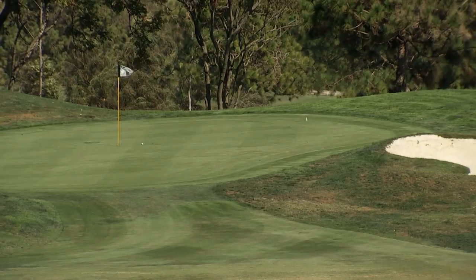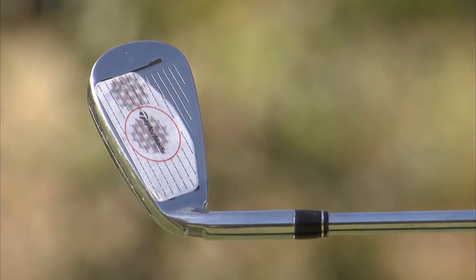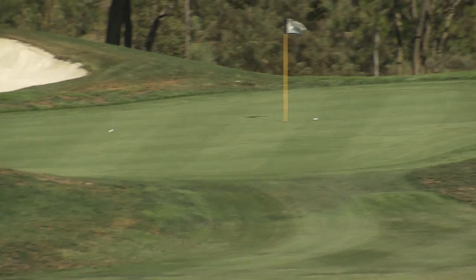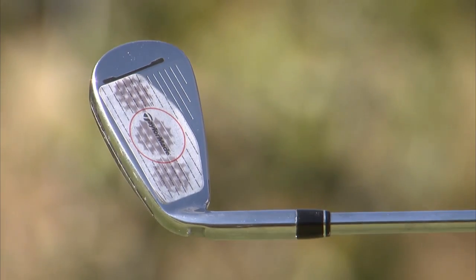Well, that has to be in the middle because that ball is literally identical. It's incredible. And that ball is way off its low center. So let's try one off the heel. All right, RoboPro, go ahead. Look at that. It went great, identical, the same. Wow, that is awesome. Now that's on the heel.